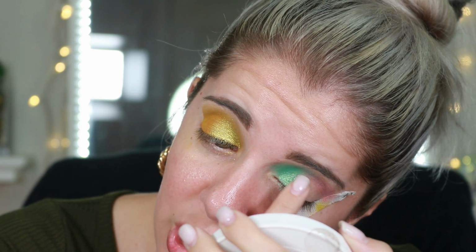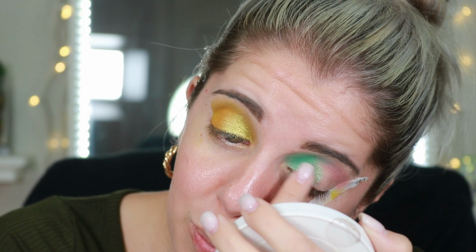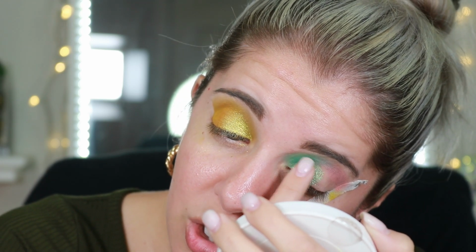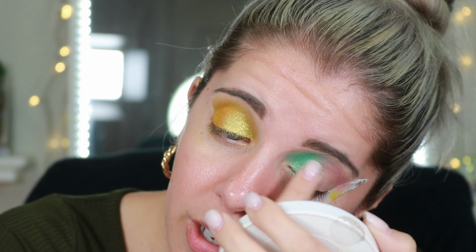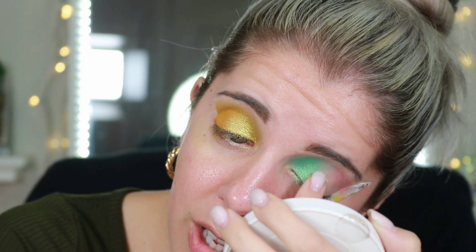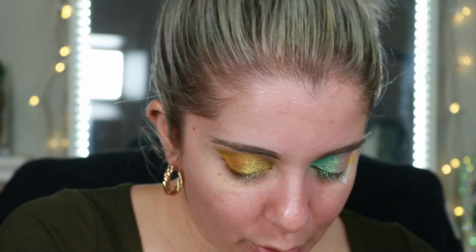You ever just have a shadow just be that bitch? Oh my God, that is what this shade does. I love mint green. I think mint green is such a pretty color, and I think it's because I really do love pastels. Pastel looks can go with so many things, and you could really make a pastel look so beautiful. That's why I love mint green, because it's that perfect mint beautiful green. We're gonna go into the shade Stained Glass right here.